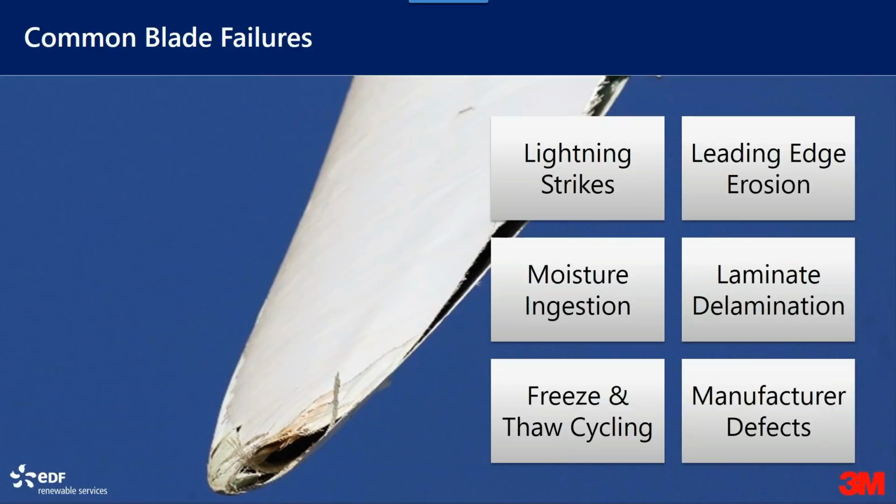And lastly, manufacturer defects. This has become apparent lately due to the increasing size of blades and the rapid response to deploy larger rotors. Damages from the factory include uncured laminate, lack of glue, shear web and spar cap cracks, detached LPS cables, wrinkles in the alignment of the fiberglass, and dry fiberglass.